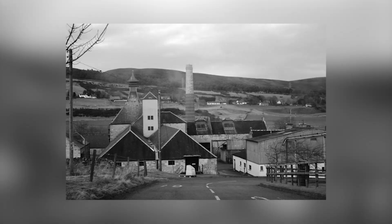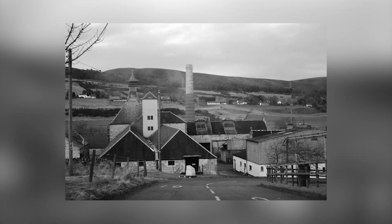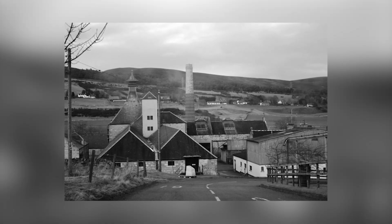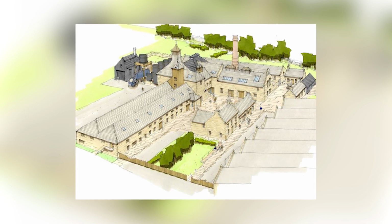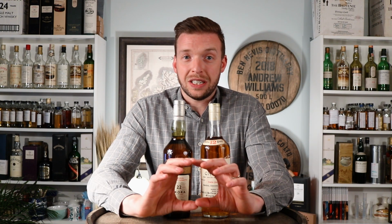Now in 1968, Clynelish B, which was the original distillery, remember, closed its doors, only to reopen them again a year later. So in 1969, Clynelish B, the original distillery, reopens its doors again. Now, because of the Scotch Whisky Association guidance, the two distilleries couldn't keep their names as Clynelish. They both couldn't be called Clynelish. So they had to rename the second distillery.